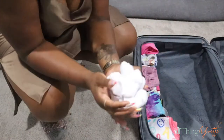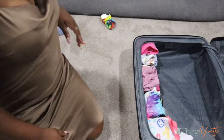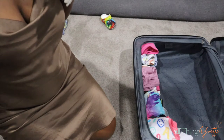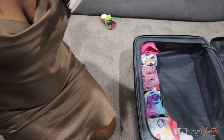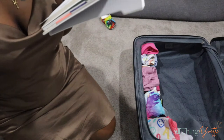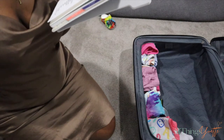These should be enough socks for both of them because it's hot outside, so they don't need that many socks. We already went over wipes, cups. That'll all be in their diaper bag: blankets, pacifier, snacks. Medicine, I'm gonna put that in another bag. Changing mat in the diaper bag, stroller, water shoes.